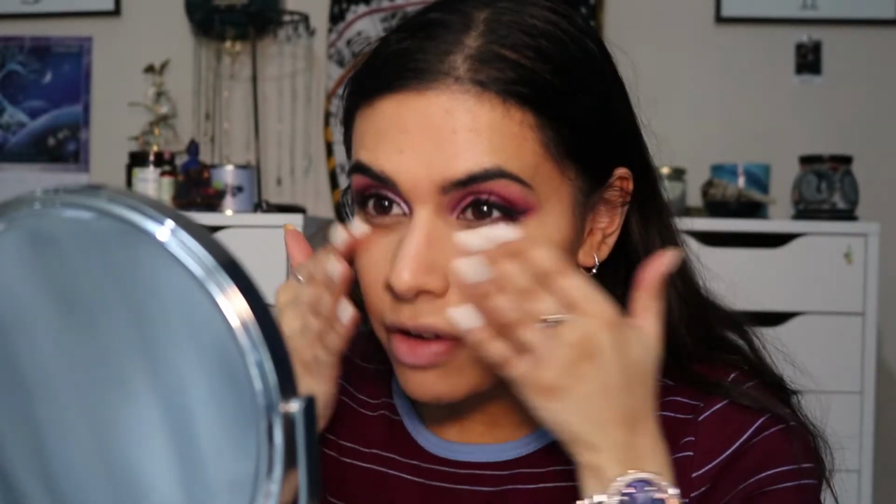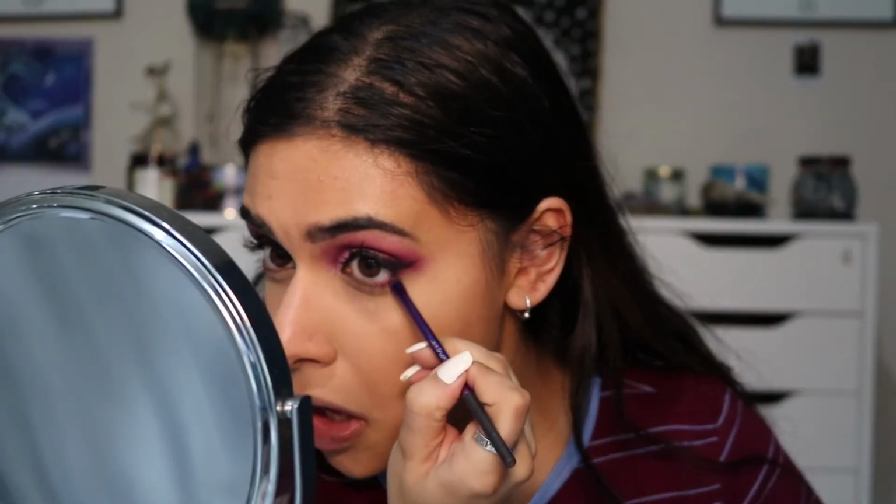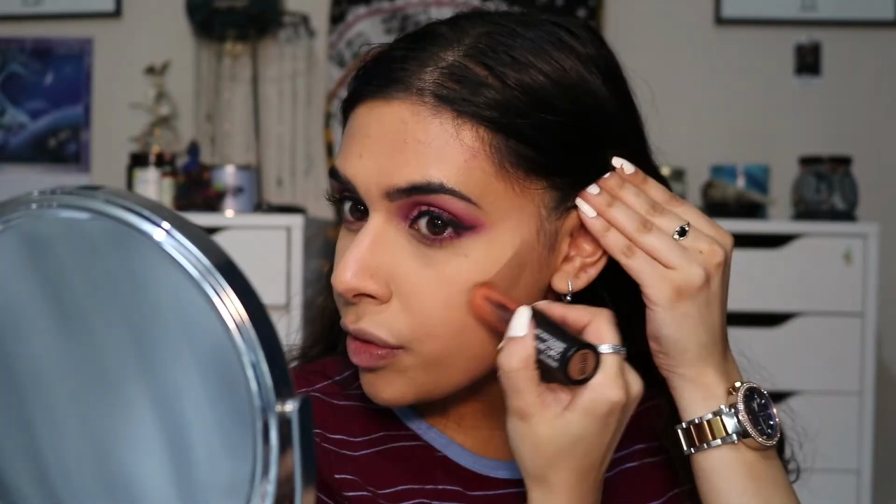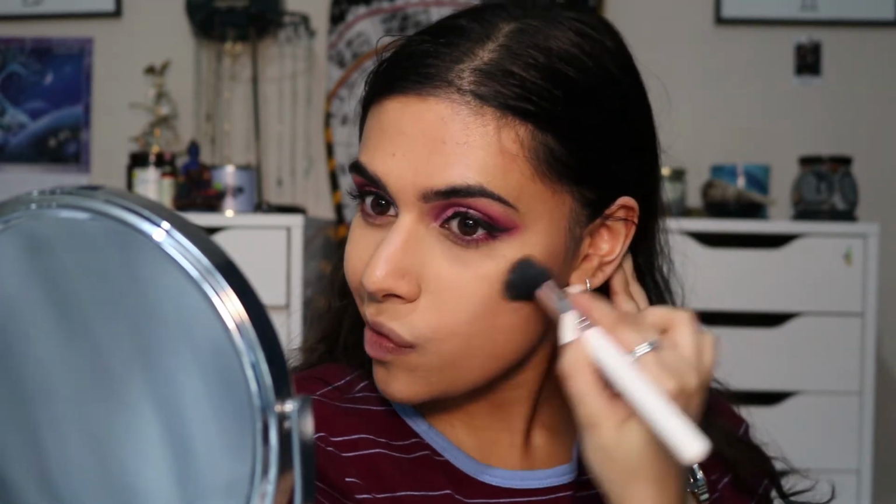Let me just finish off the lower lash line really quickly. We know I'm not really going to do much, so I'll just speed through this a little bit. To contour, I'm going to use the Sosu Cream Contour Stick. I thought we'll channel a bit of Kim K today, seeing as she's a Libra. So I thought we'd cream contour. Then I'm going to use another bronzer just to kind of give a nice little glow.